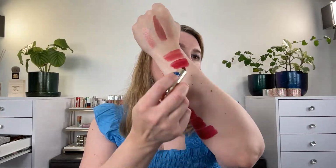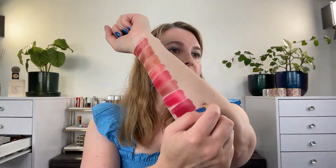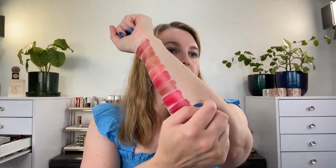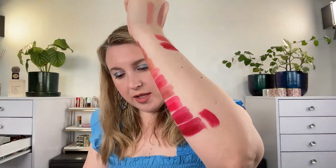This next one here is going to be 520 Le Rouge Profond. And I really like this shade. You can see it's actually probably pretty similar to this 23 from the old version. You can see how those go. So this is the matte 520. And I think those are pretty close.